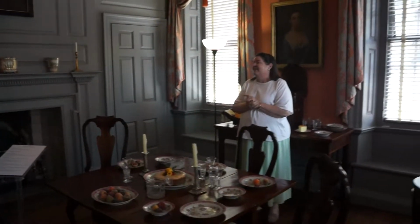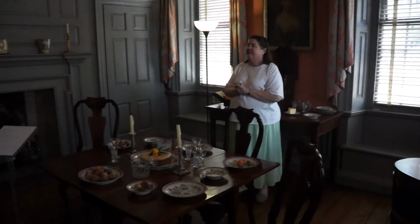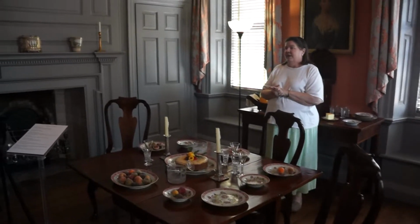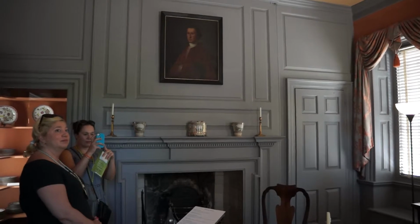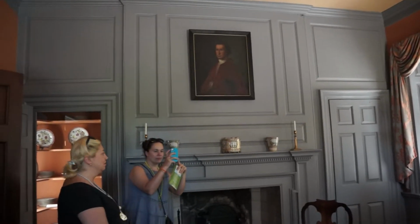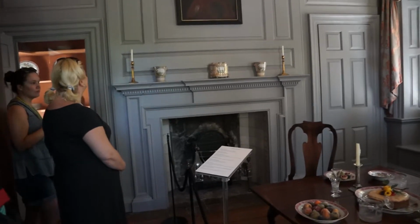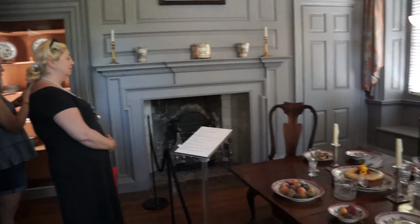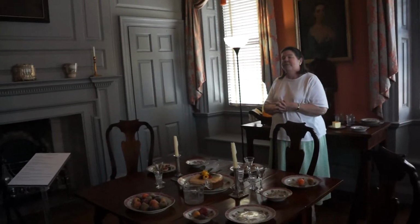This was the family dining room. It was not an entertaining room. We know when the Heywards were here, it was also used as a family day room or sitting room. Of course, entertaining in Charleston houses was done on the second floor. This room did not have to be large since the children would not be dining with their parents until they were about 12 or 13, but rather taking their meals on the third floor where their rooms were.